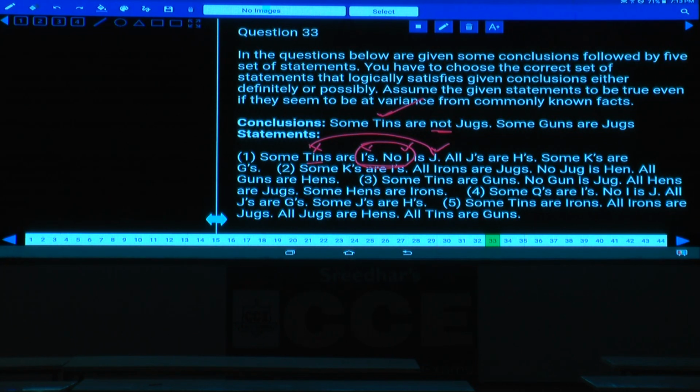And next one, some guns are jugs. Some guns are jugs is nowhere here. Jug is there, and H is there, and K is there. K and G is there. Now let us take this as K. Some jugs are Ks, some jugs are kings, some kings are guns. Then what is the answer here? Some jugs are this one. Now sir, here anyhow G and G is not present, hence the first choice cannot be your answer, isn't it? First one cannot be your answer.